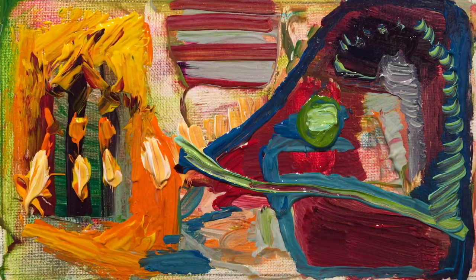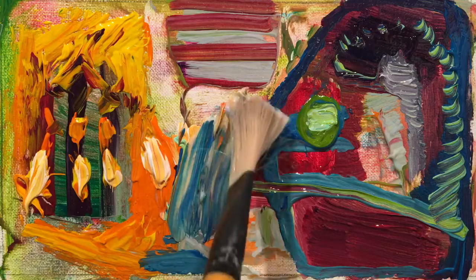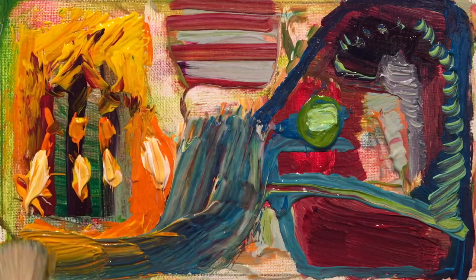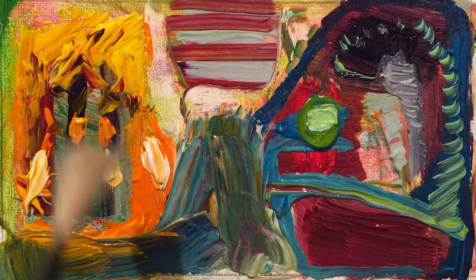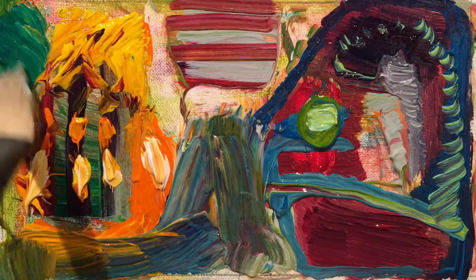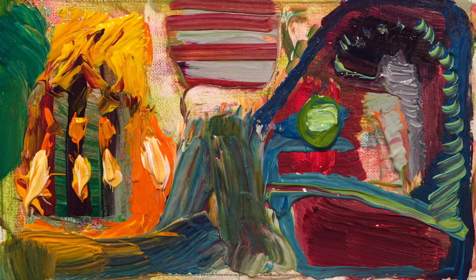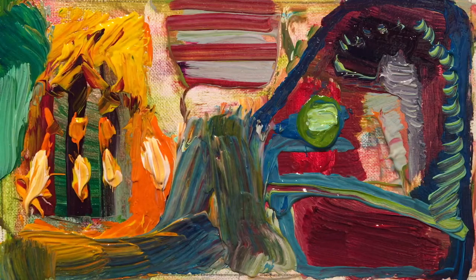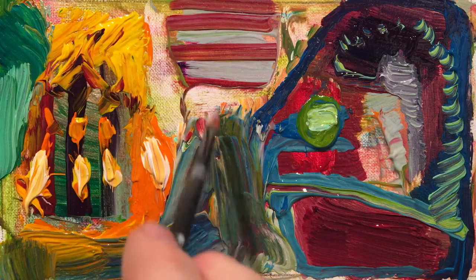Do I want to bring in a bigger brush? Maybe. Let's see what happens. I just put some medium there. That was just pure medium with a big brush. And it created some kind of greens there, so that made me think of a green, and I just grabbed some phthalo green. I want that phthalo green to really show up there. Just a little bit of white. Now we can finish this off with maybe a little bit of something there.